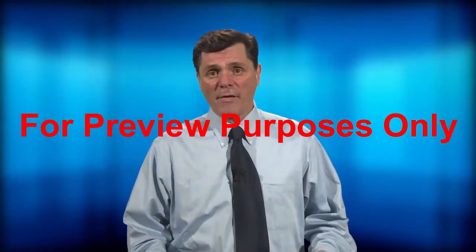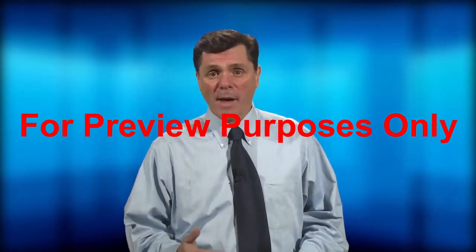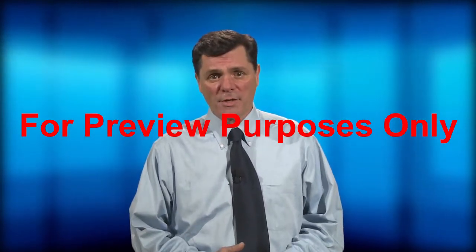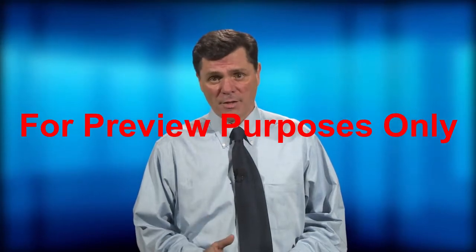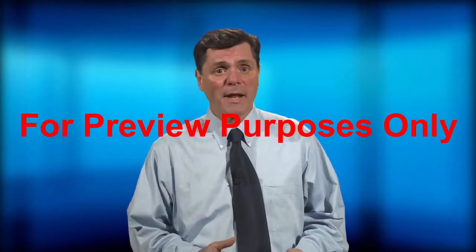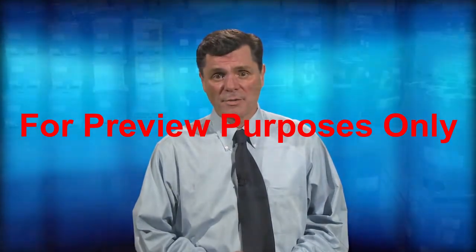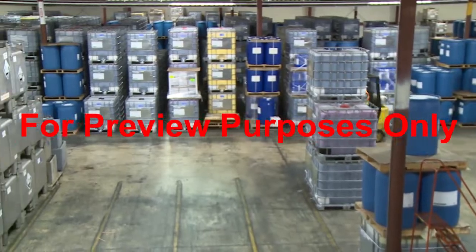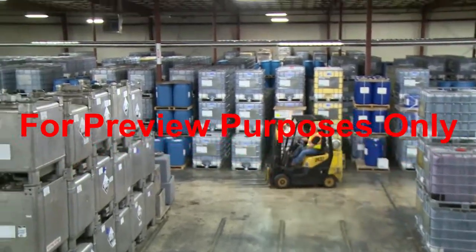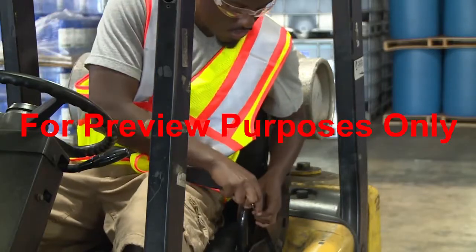Some loads are so heavy and bulky that you'll need a forklift to move them. Forklifts are powerful and versatile machines, but they can also be dangerous. Following safe work practices will go a long way toward preventing accidents and injuries for both their drivers and pedestrians. When you're operating a forklift, follow the basics. Always wear your seatbelt.